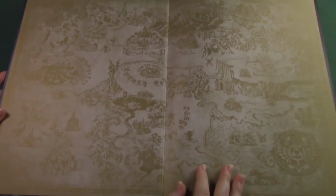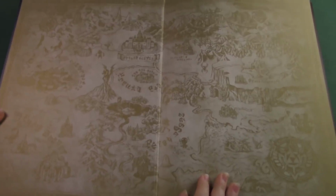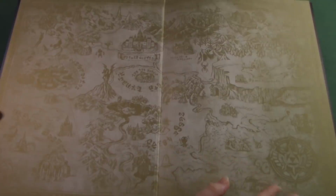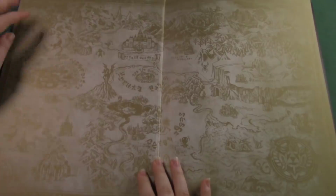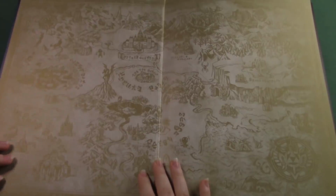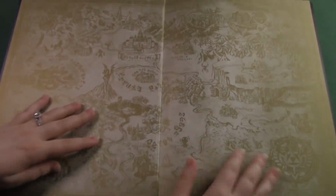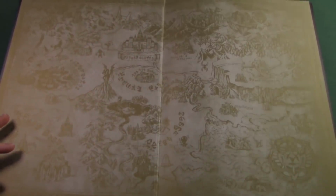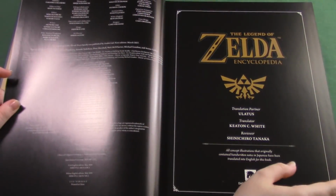Oh wow. Let's see. It's a beautiful map. Hyrule. Oh, look at the dragon. Oh, look at all of that. Got the Triforce right here too. It's a beautiful artwork. Encyclopedia.